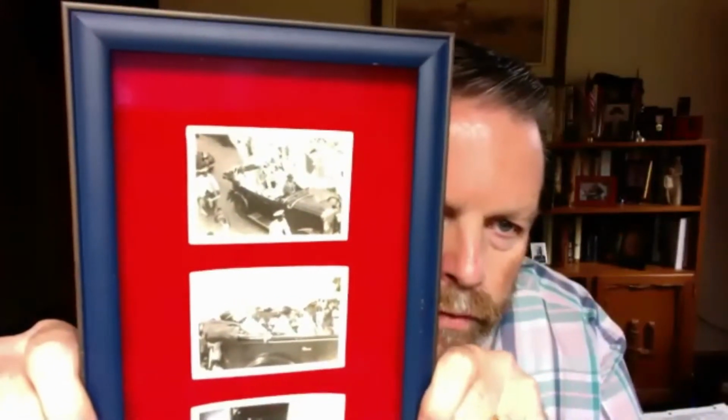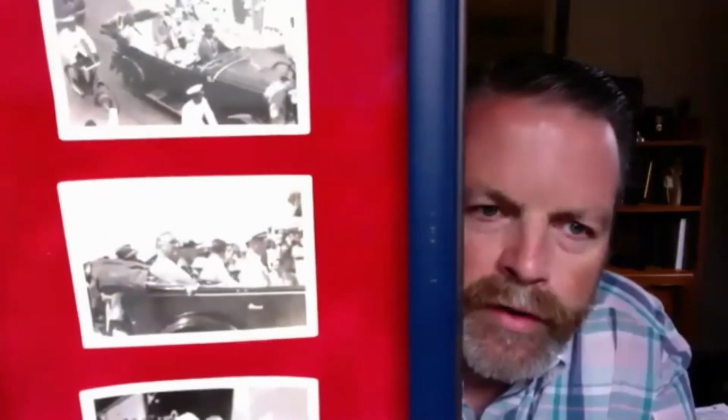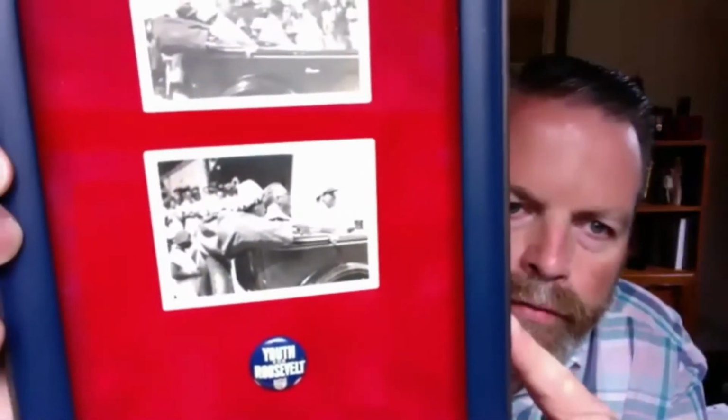So we were in this store, and I was going through some photographs, and there were these little photographs of FDR. And these are them. Now, these are not standard photographs from today. These are unique back in the 30s, kind of black and white, very small photographs. The top photograph is a shot of FDR in a limousine. He's waving his hat. The second photograph is a close-up. You can see him right there. And the third photograph is kind of as the car goes by.